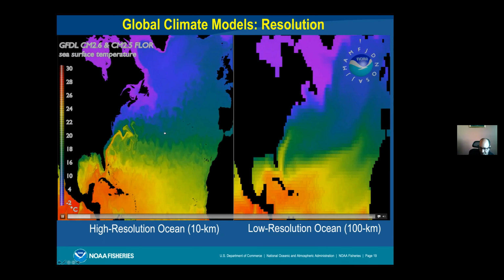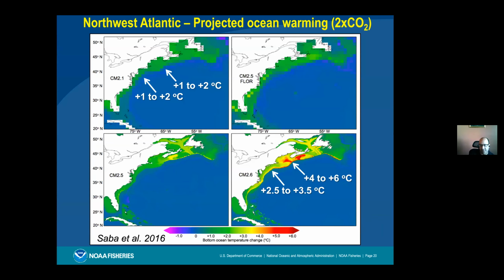So over the last 5 or 6 years or so, we've been using these higher resolution models to project long-term climate change in the US Northeast. So what do those projections look like? This figure here is from a paper that we published about 5 years ago, looking at changes in ocean conditions, primarily temperature and salinity. In this case, we're looking at bottom ocean temperature change under a doubling of atmospheric CO2. This is what's called an idealized scenario, where atmospheric CO2 increases by 1% per year until it doubles in the climate model by year 70.